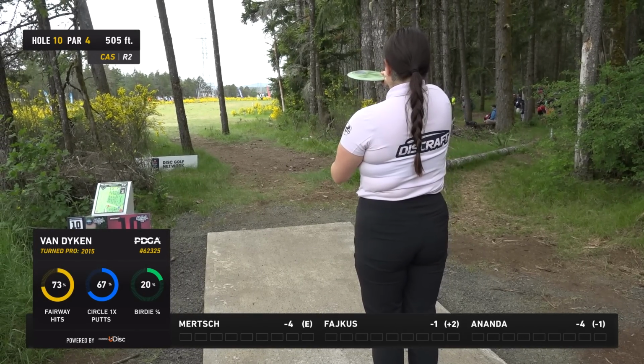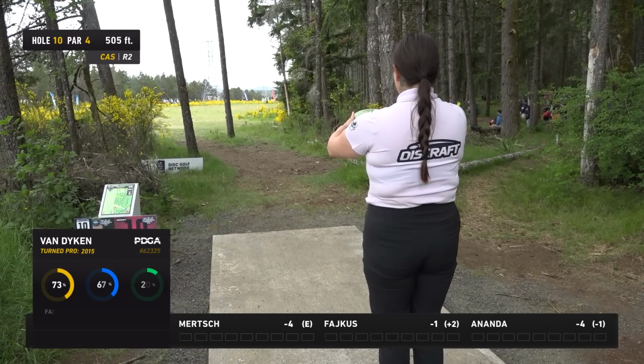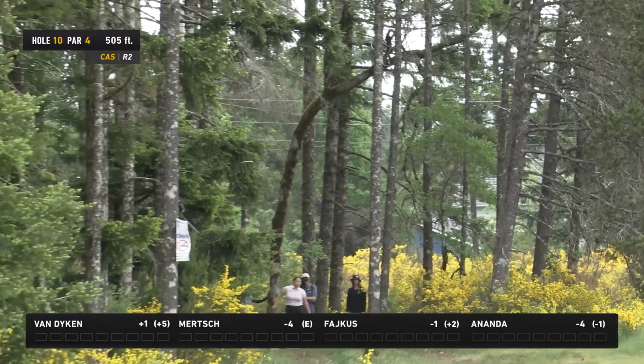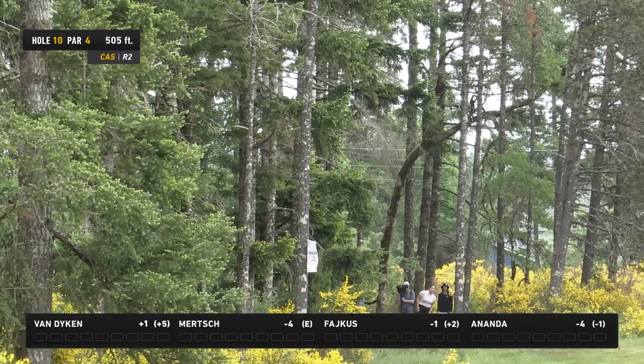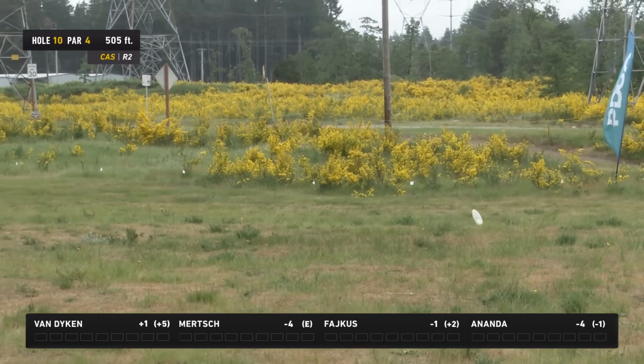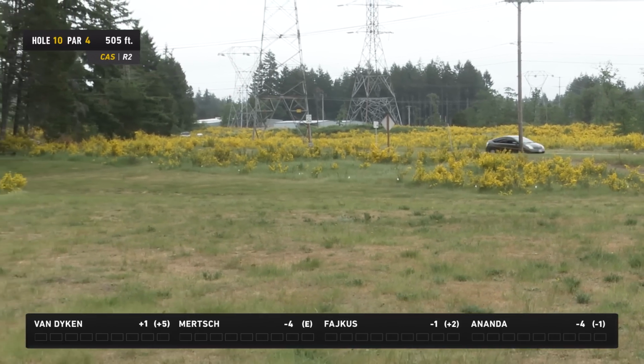And, you know, this tee is protected. Like we talked about on the front nine, there's a little bit of wind out there. Not too much, but you definitely aren't totally sure what that disc is going to do out in the fairway. You can see those banners flapping.